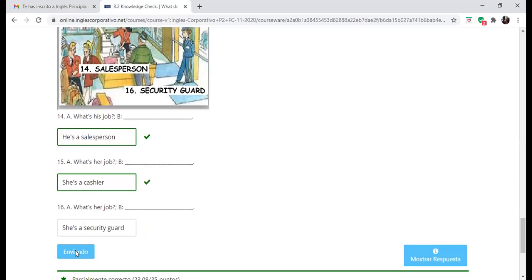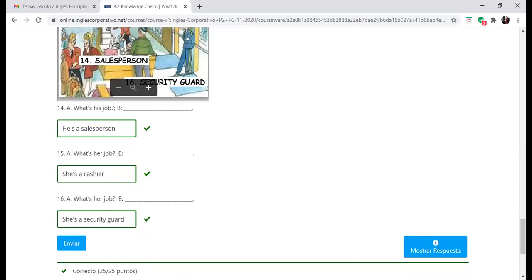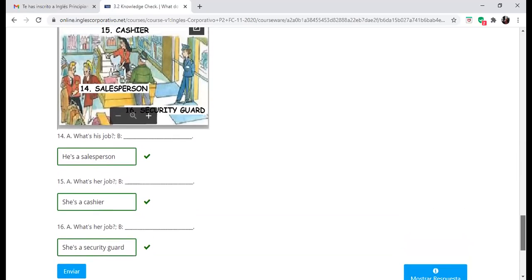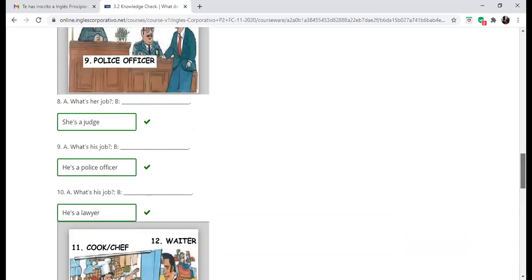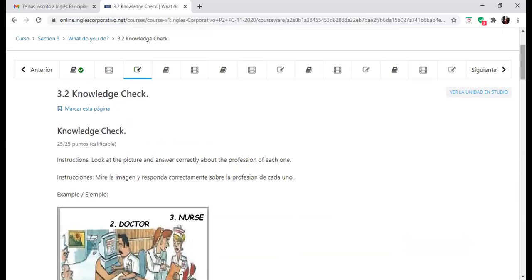Okay, let's end. Yes, that's why. Look, because he's a lady. So, yeah. Yeah, it's her job. Sí, es cierto, her job. So, all of them are correct. So, is it clear about the knowledge check? ¿Está clarito cómo vamos a hacer el knowledge check?